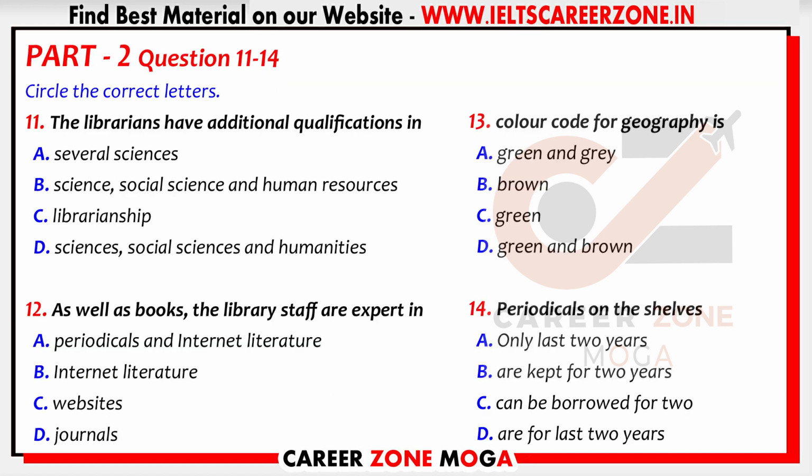Now turn to part two. Part two. You are going to hear an introduction to the facilities and regulations of the main university library. You will hear three different speakers describe different aspects of the library. First, you have some time to look at questions 11 to 20.